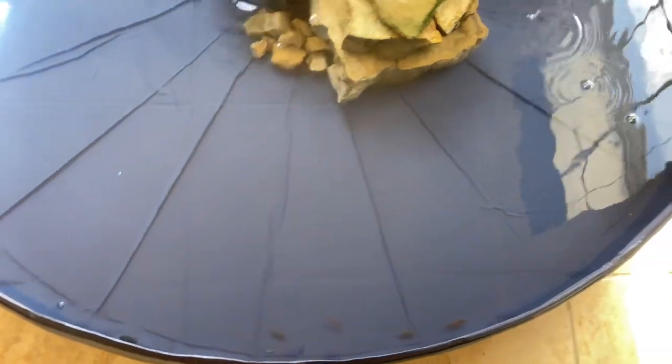So it's gonna be a great addition to the pond. Hopefully that gets some color going, some more movement. And later on, we'll go ahead and add some more fish.